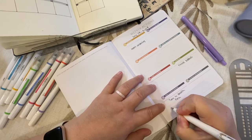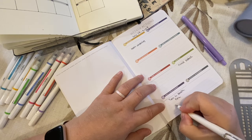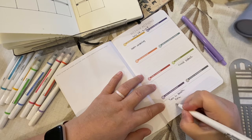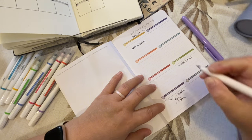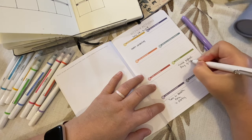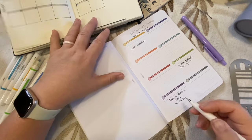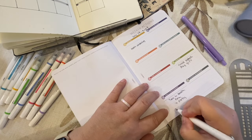So this is, I'm trying to think of how to write this. My son has a friend's birthday party to go to. My brain was trying to process how much space to leave so I can write the kid's name, and then I just wrote the apostrophe S. So we've got that. Oh, and then we've also got Jameson's football stuff starts.